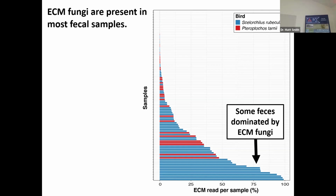I think some of those samples are these ones up here, where they might be getting other fungi, but they're not getting ectomycorrhizal fungi because there's just not that many around. So I don't think they go to a forest patch because they want those truffles. I think those truffles are everywhere and they're all over the place, foraging on everything all the time. So that's my hunch.